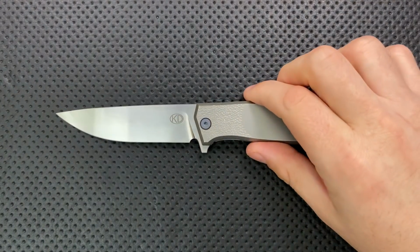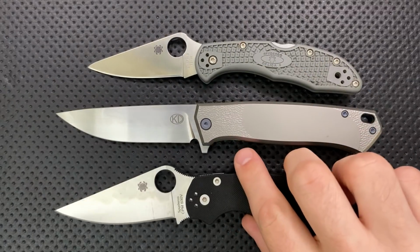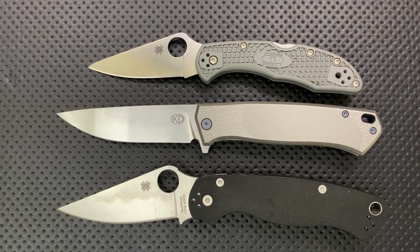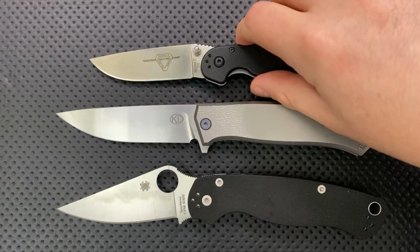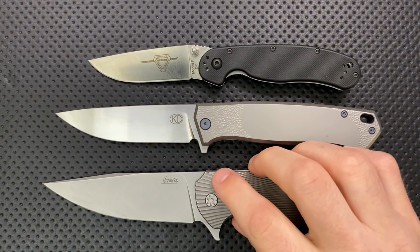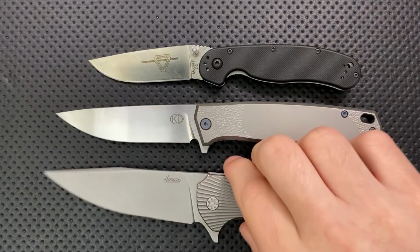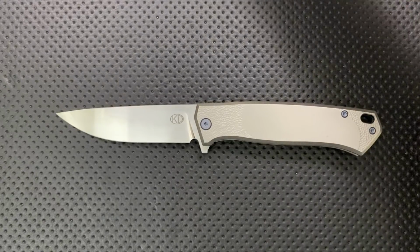Next thing, size comparison. Not a small knife here. Here it is against the Spyderco Delica and the Spyderco Paramilitary 2. And so we can see here, this is not a big knife. I'm sorry, this is not a small knife. Here it is against the Ontario Rat 2. And then one other knife from Polish Custom Knives. This is the Herman Knives Dragonfly. So we can see here that that's about the only knife that's going to make this KD seem small. So there you go. That's your size.